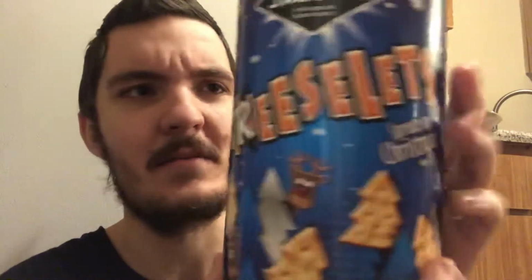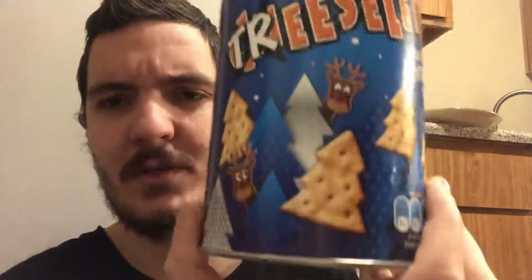This is another thing that was in it, again, by the Jacobs brand, which are famous for their cream crackers and, you know, other crackers. But these are Treeselets, and they're basically, from what I can tell, similar to the mini cheddars that I tried, but they're Christmas tree shaped, you can tell. So yeah, I think this is gonna be interesting.